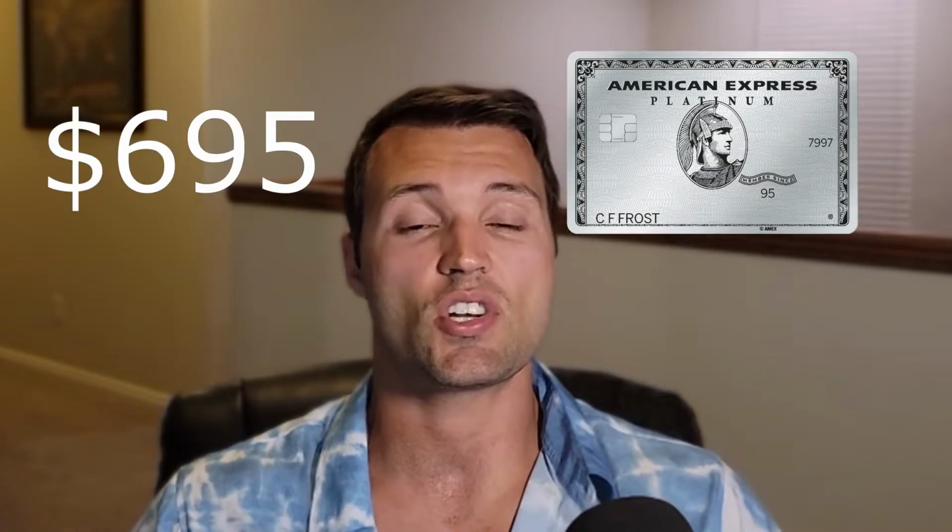All right, so to start out, we're going to talk about the American Express Platinum card that has a hefty fee of $695. And for the majority of people out there, they may go ahead and count this one out because of how high that price is. But don't count it out quite yet, because I do believe that even though this high fee of $695 is there, you'll get that and more from the benefits and all of the perks that come along with it.